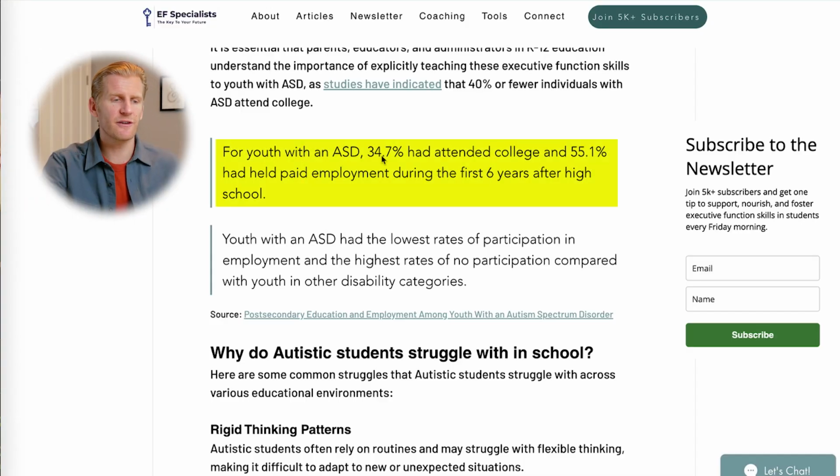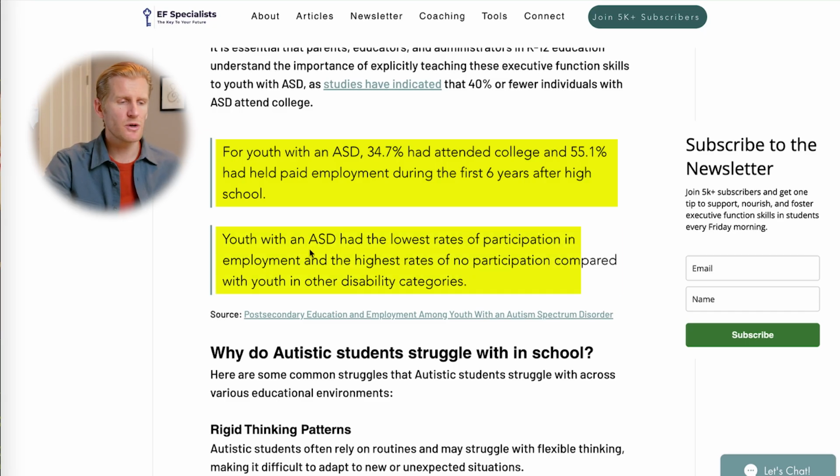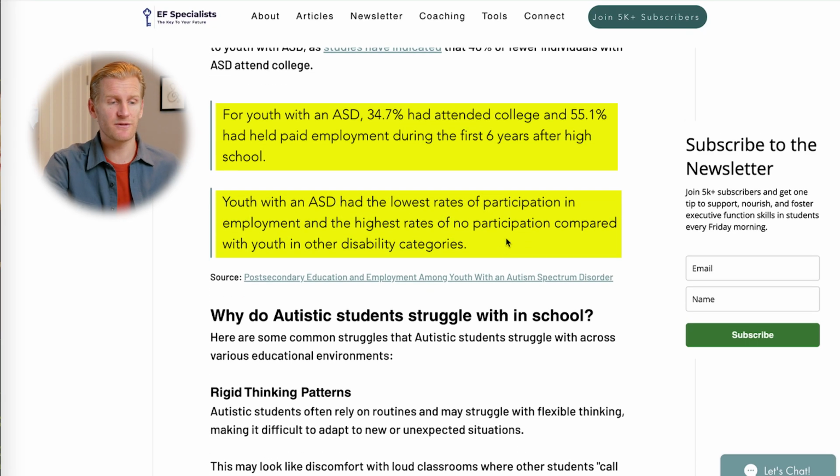There's also some other concerning data I'd like to share with you from a recent study. For youth with ASD, 34.7% had attended college and 55.1% had held paid employment during the first 6 years after high school. And it goes on to share that youth with ASD had the lowest rates of participation in employment and the highest rates of no participation compared with youth in other disability categories. This research screams to me that we need to develop more systems and supports to help students with autism develop executive function skills so they can have more success in those activities of daily living.